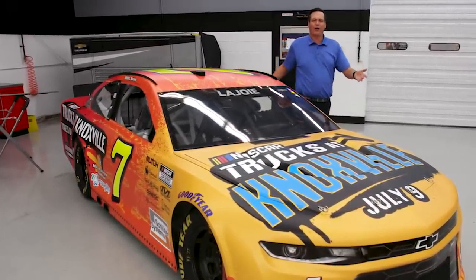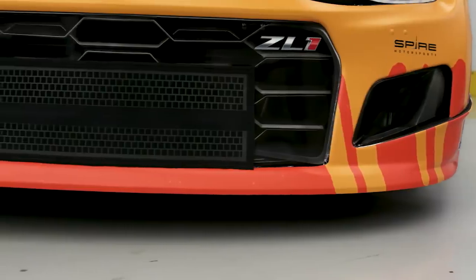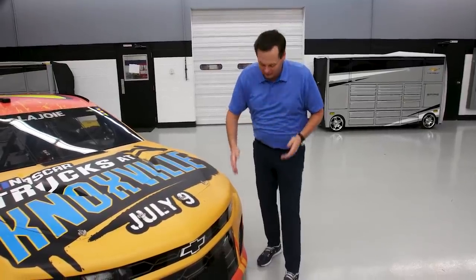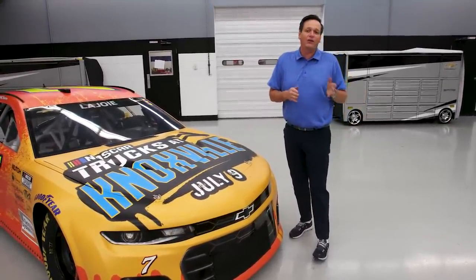Well, let's start at the front of the car. The first thing you're gonna see is the height. These cars are normally down on the ground, sealed to the asphalt. Why? Because that splitter is so important. This week, not only are the cars higher, but check this out. What are we missing? Missing a splitter, optional. You can run it, you can't run it.